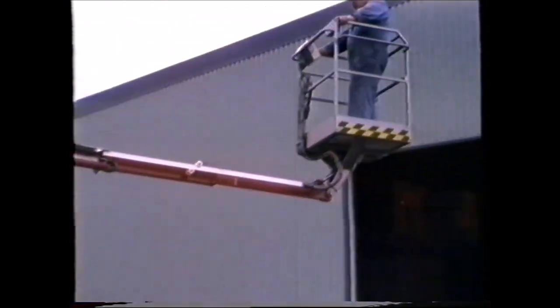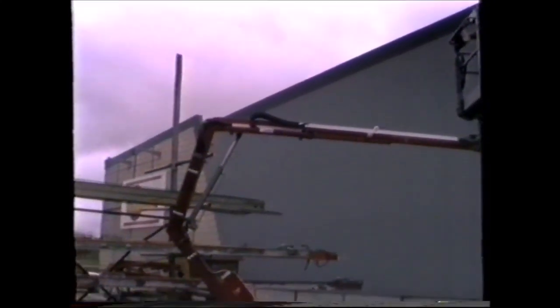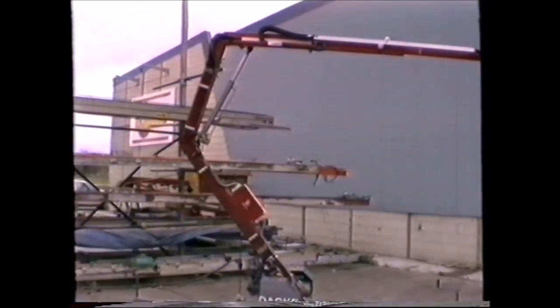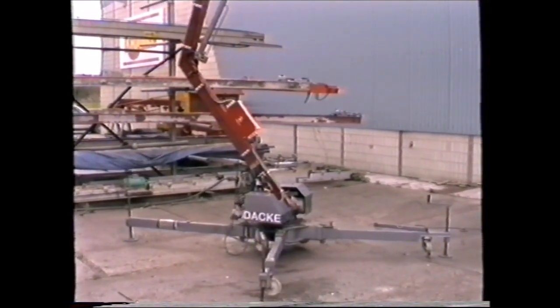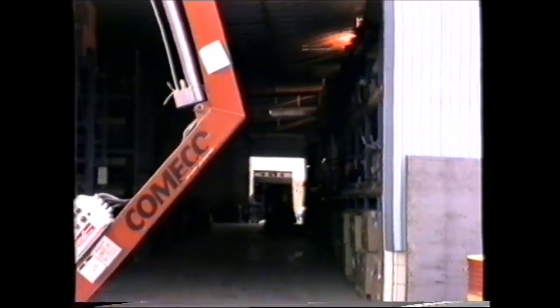You have a standard double electrical socket at the platform, either 110 volt or 220 to 240 volt. The trailer mounted skylift is driven by electricity, 220 to 240 volt, 10 ampere. The lorry mounted skylift can be used by the lorry engine as well as by electricity.